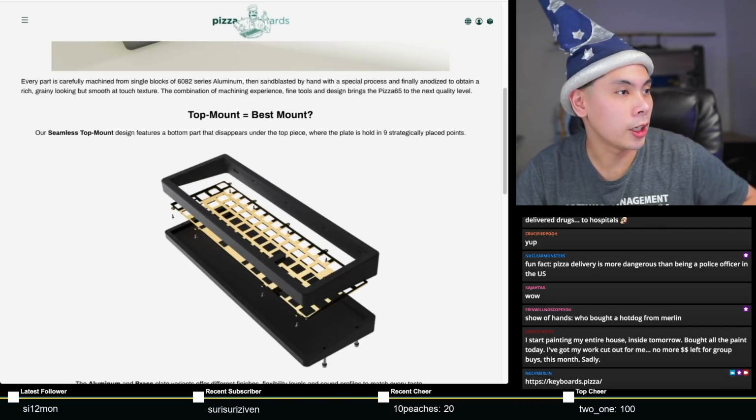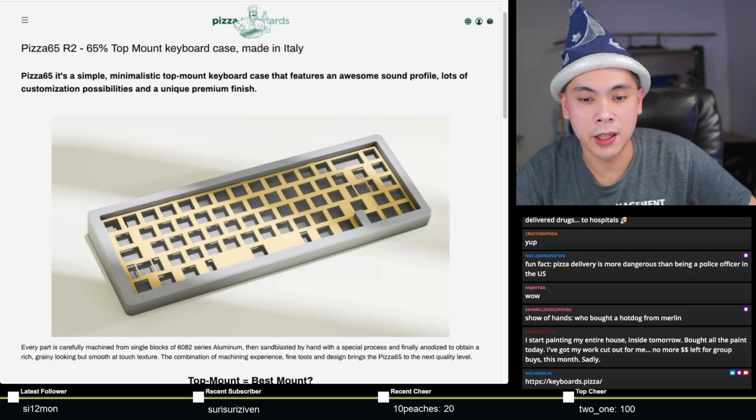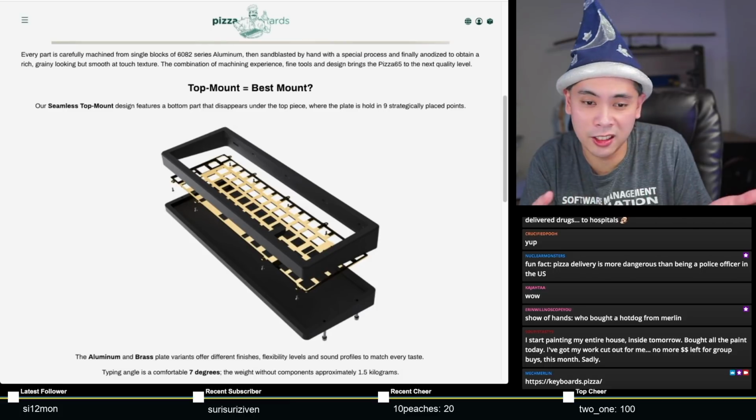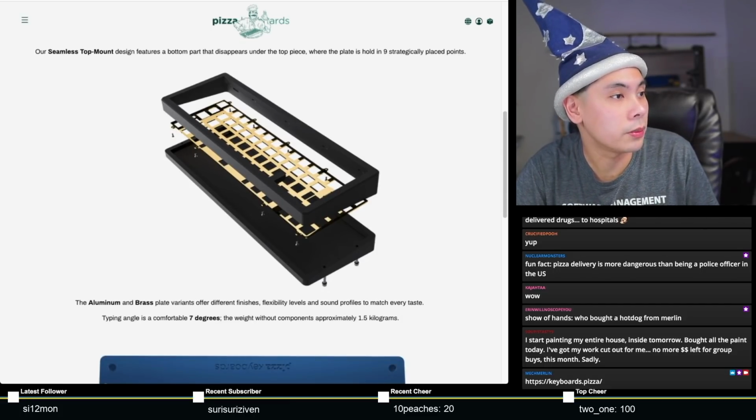Anyway, check it out. This board expires on the 27th. It's a $395 board, so not cheap, but it is made in Italy. So check it out if you are interested.